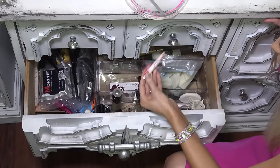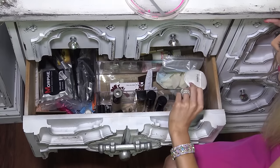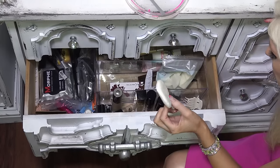And then I have a little Too Faced Hangover, which is an awesome primer, great for the summer as well. I have a random La Prairie powder puff in here.